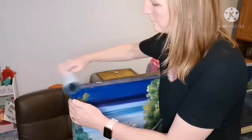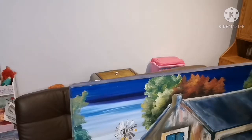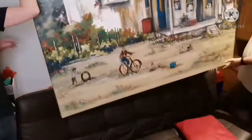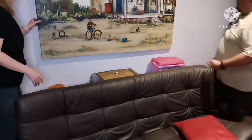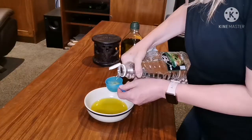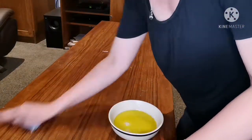So I used a lint roller to remove the dust from the top of the picture. But as I was going on, I could actually see tiny specks of paint that came off. A lot of dirt came off, but there were a few specks of paint, and it horrified me. Most of the time, when I use a duster, I dust just the front part and not the top part. But I know in order to get the really hard dust, a lint roller is usually the best.